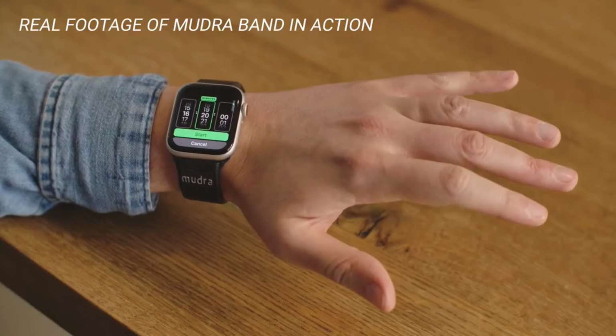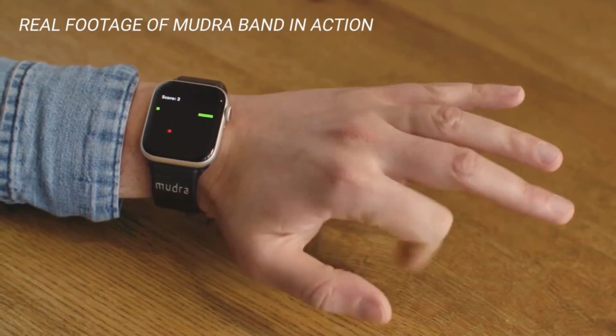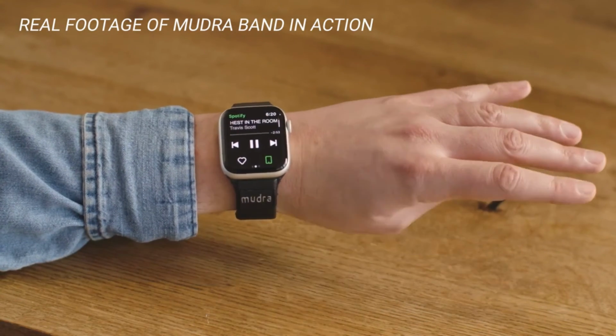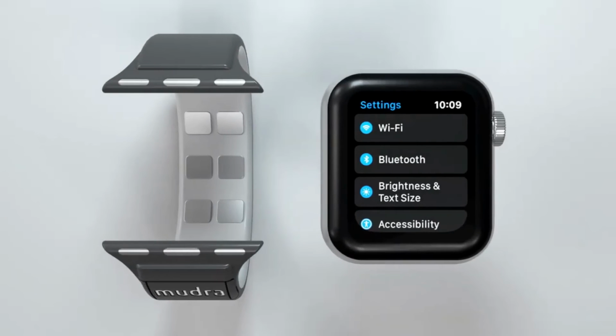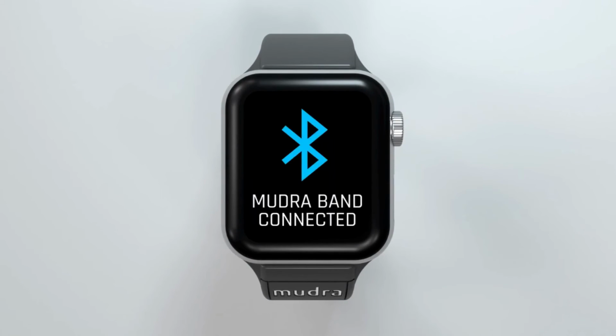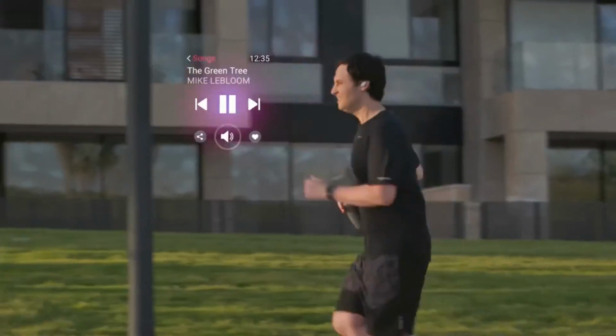By capturing subtle finger movements, the Mudra band lets you touchlessly interact with your watch using just one hand. No need to pause, look at the display, or engage your other hand. Setting it up is as simple as it gets. Connect your Mudra band and watch through Bluetooth and start enjoying limitless freedom.